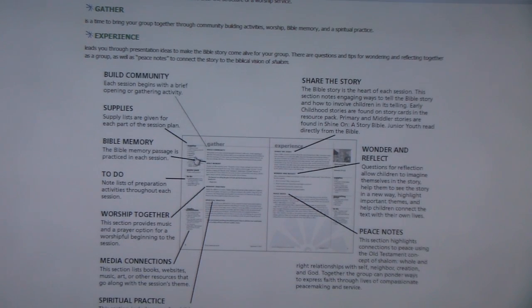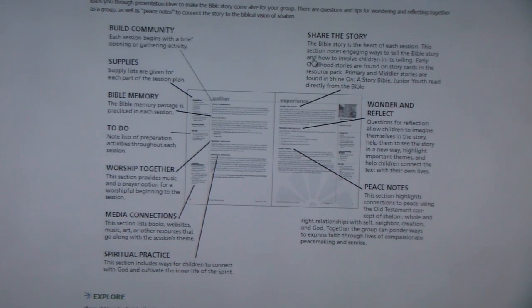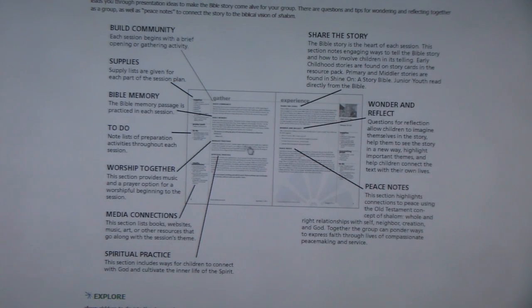Then we have all the main session components. You might notice that these components aren't numbered. That means things are flexible. You can move things around to work for you and your class. Feel free to use the material in ways that connect with your group. Curriculum is meant to be adapted.